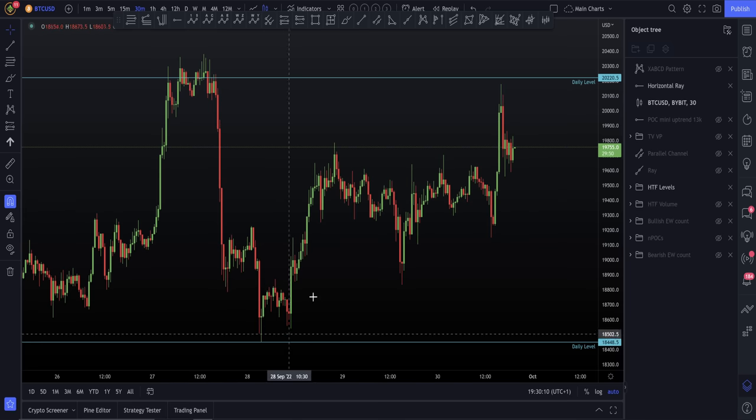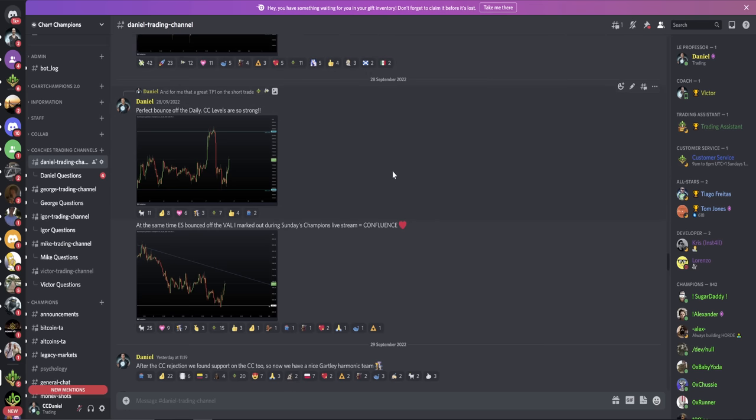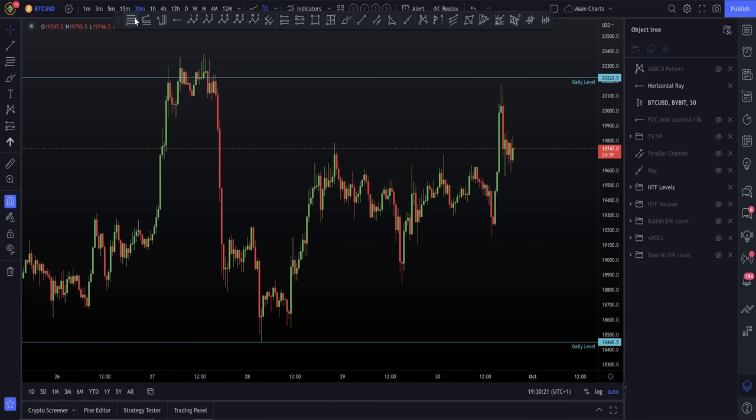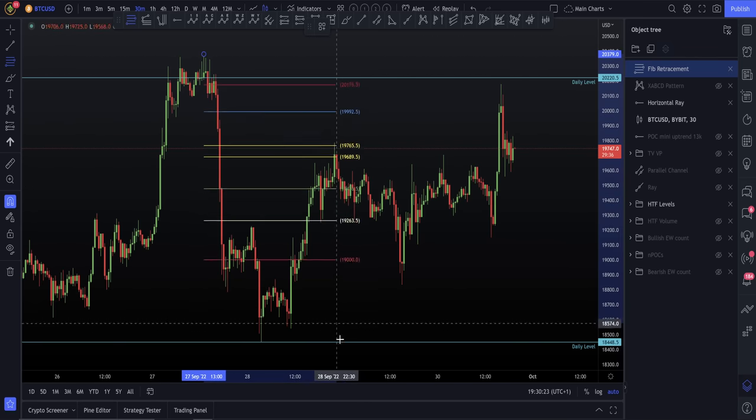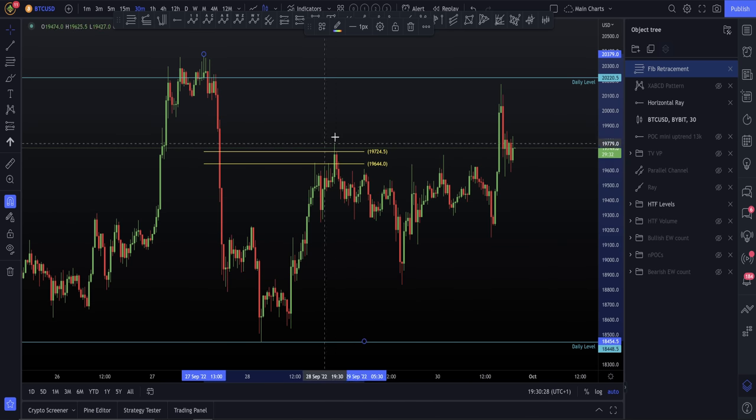What happened off of that? We hit our daily level and we got a rise to the upside. And from that rise to the upside, where did we come up to? We actually came up into the CC, okay? So we come up into the CC levels. Let me just mark this out for you. For the Fibonacci from the high to the low, I will just put on our template of the CC. You can see how we come up right into that CC for the rejection.